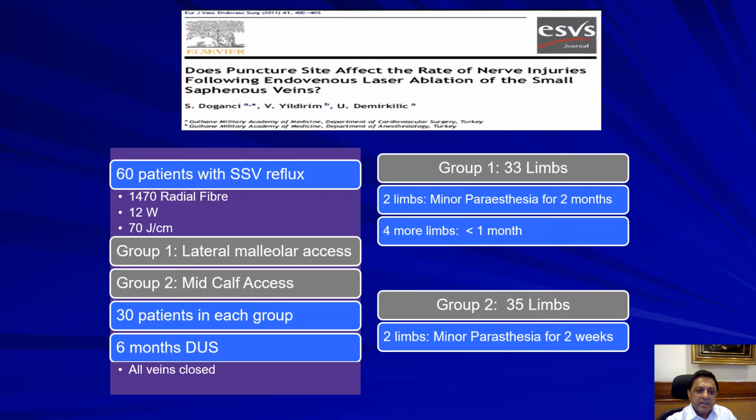This was a good study in 60 patients with small saphenous reflux. In group 1, the axis of the small saphenous vein was along the lateral malleolar axis, so it's a very low site of puncture. And in group B, it was the mid-calf axis. And what are the results?